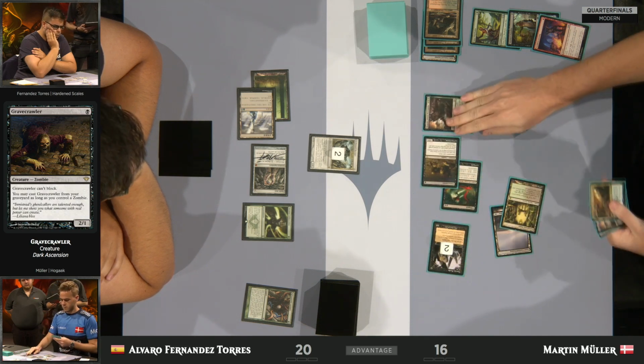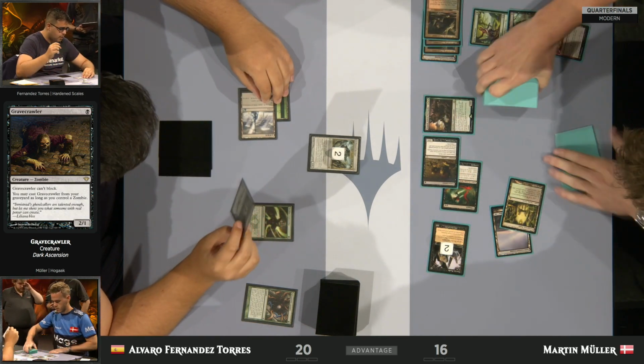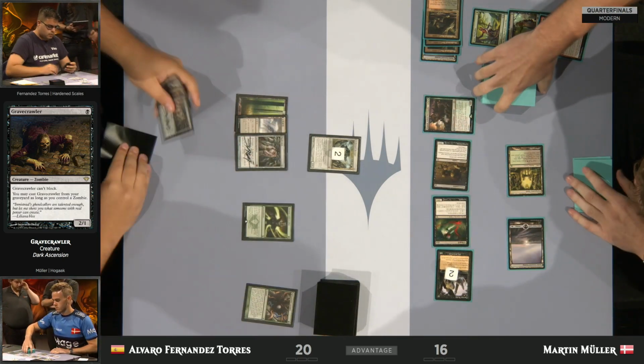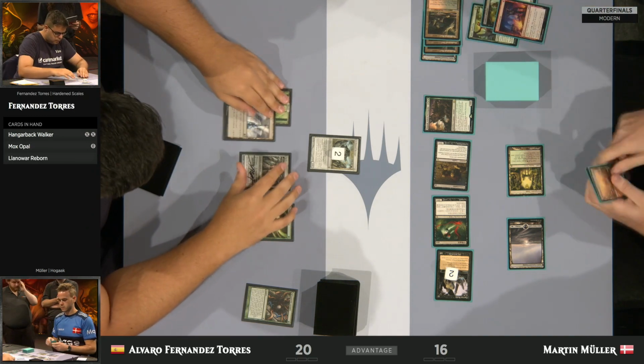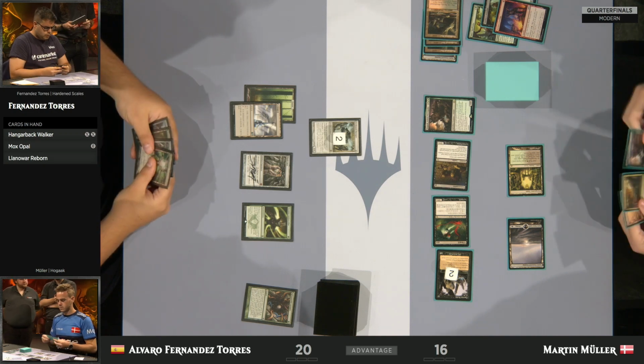Now, Fernandez Torres is certainly still in a very good position. Let's be very clear about that. Still a Hangerback Walker in hand, another Mox Opal as well, and of course a draw step for this turn. So both players are really enacting peak game plan, peak performance from both these decks. You may not like it, but this is what it looks like.